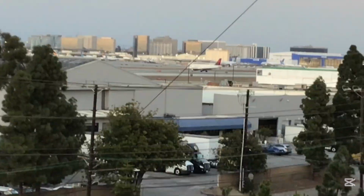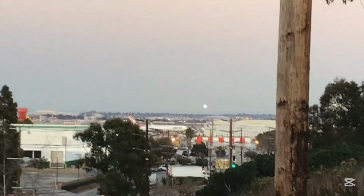Here comes a Delta. Delta there, I think that's an A320. You also have quite a lot of planes coming in. You can only really see 2 of them. But there's actually 1, 2, 3, 4, 5, no, 6 of them. But you can kind of only see 2 of them, and maybe 3 of them, but not really anything else.